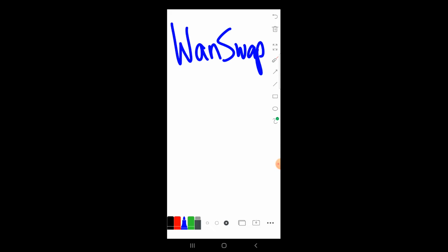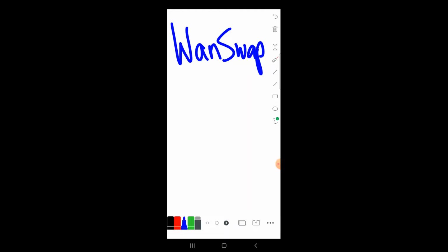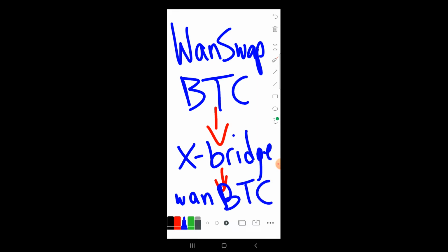The steps that we're going to take to get XRP via WanSwap is we're going to take some BTC, and then we're going to bridge it over via the cross bridge. And what that's going to do is wrap our Bitcoin into what's then called WanBTC. And then we're going to take that WanBTC over to OneSwap and swap it out for XRP.